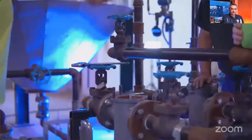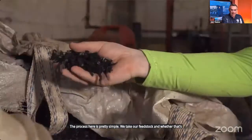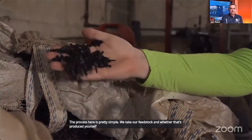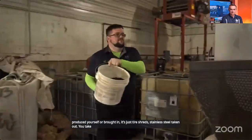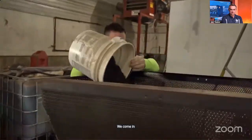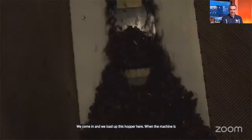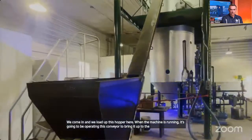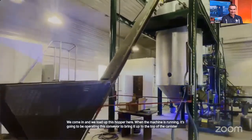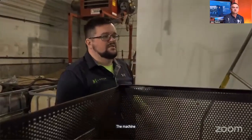The process here is pretty simple. We take our feedstock, and whether that's produced yourself or brought in, it's just tire shreds. Stainless steel taken out. You take your tire shreds, and we come in and we load up this hopper here. When the machine is running, it's going to be operating this conveyor to bring it up to the top of the canister and drop it in sequence as programmed and as the machine is requiring the new inputs.